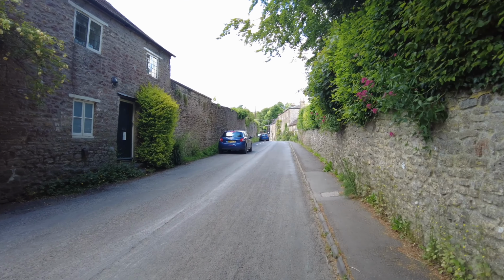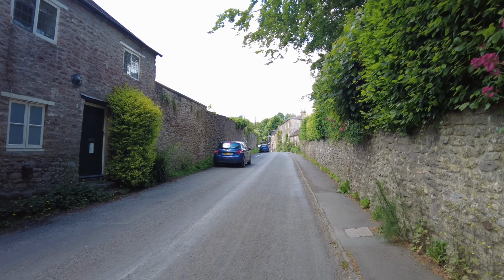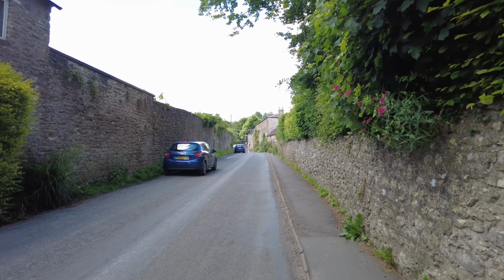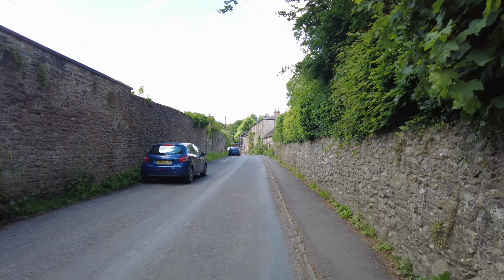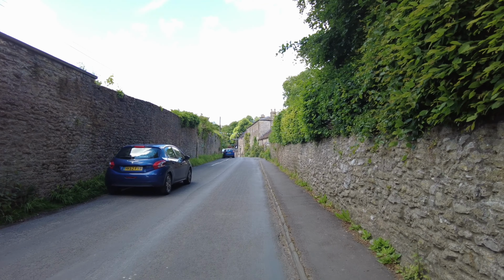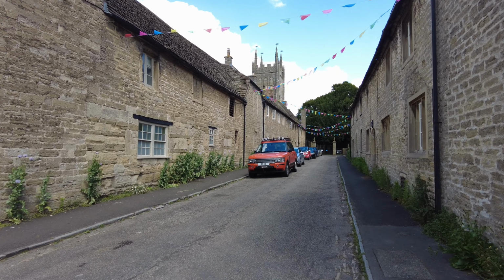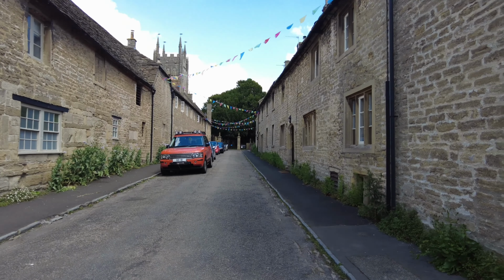Coming up on our right is something quite fascinating. It's called New Street. It started around 1470 when John Selwood, the Abbot of Glastonbury, undertook to lay out a planned settlement in the form of a cross. It was never completed, but this street was.